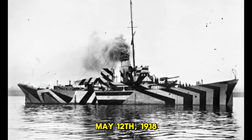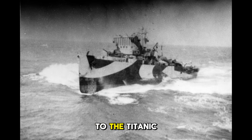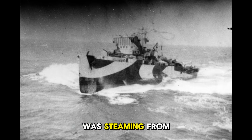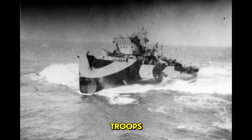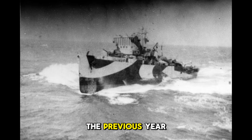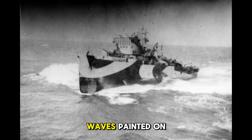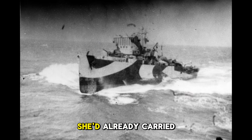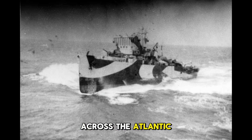On May 12, 1918, the USS Olympic, sister ship to the Titanic, was steaming from Southampton to New York, carrying 6,000 American troops. She'd been repainted the previous year in a dazzle scheme featuring aggressive diagonal stripes and false bow waves painted on both sides of her 882-foot hull. She'd already carried over 200,000 soldiers across the Atlantic.